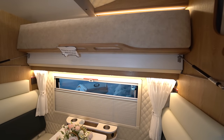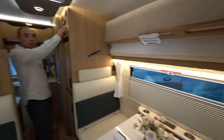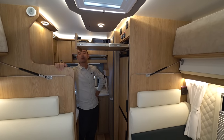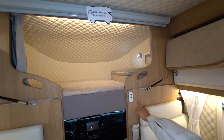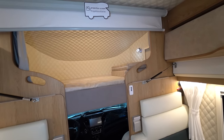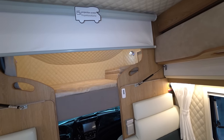Oh, projector. Ah, so projector. The screen. Here, you pull here. Oh, amazing. Unique. Yes.